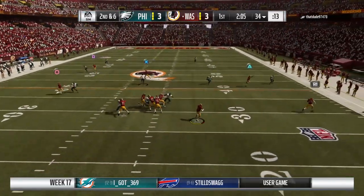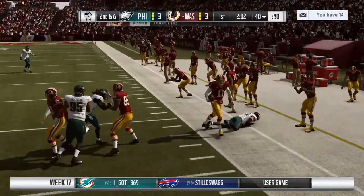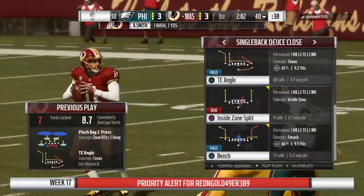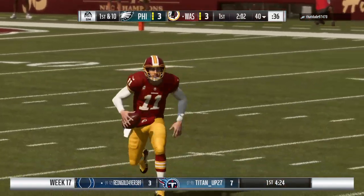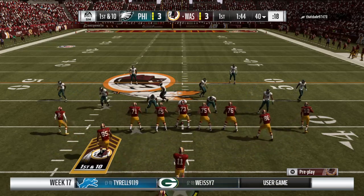Eluding the pressure right. And some room to work. And he'll go out of bounds, it looks like, right at the 40. Even after more than a decade in the league, Smith's still one to account for with his legs as he picks up a first.